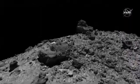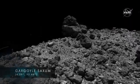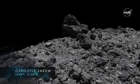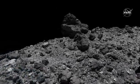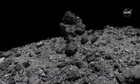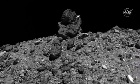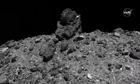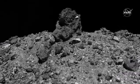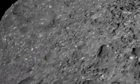Continuing northeast over the equatorial ridge, we arrive at Gargoyle Saxum. This striking boulder is among the darkest on Bennu, though it clutches a much brighter rock that is about the size of a person. In medieval legend, gargoyles are dragon-like, winged monsters that can breathe fire and that guard cathedrals from evil spirits. Our next destination takes us far to the east.